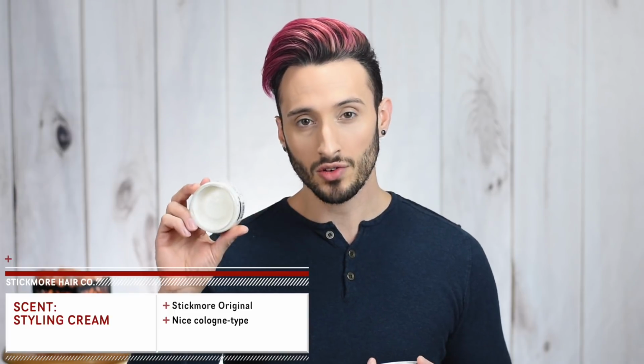So quickly into the scent. As you can probably imagine if you've tried any other Stickmore stuff, the styling cream does have their Stickmore original scent on it. And it's a really great scent, honestly. It is a cologne type scent, but it's more refined to me. This is not a cheap cologne scent. It's complex, but it's light, it's clean, it's a little peppery, it's a little bit cologne-y, so it's masculine, but it's not overpowering, it's not too punchy.